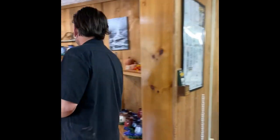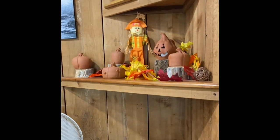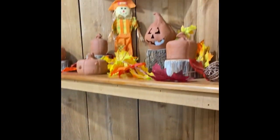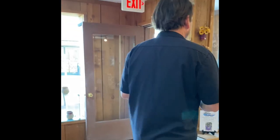And you can come in here and you can see more. We do a lot of seasonal things. We do things that are representative of the area, flowers. We do a lot of dogwood designs.